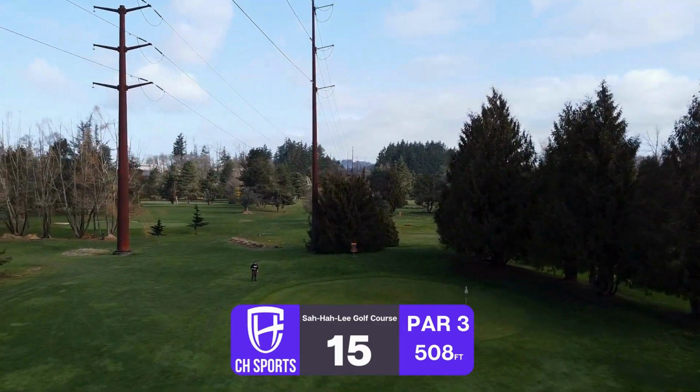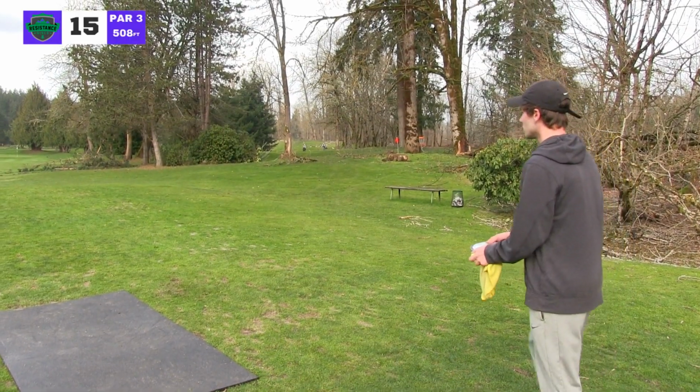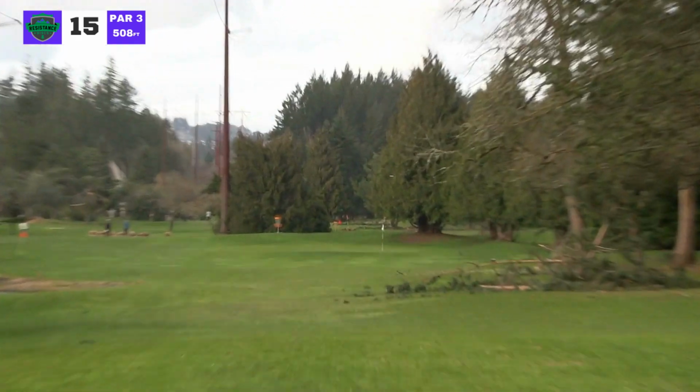As we're moving into hole 15, a 508-foot par 3. This one is tough. There's a OB green right in front of it. You want to attack it if you have the distance, but also it gets dangerous.